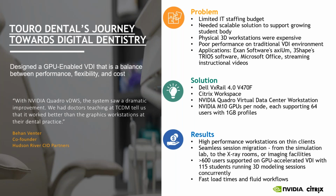However, with today's environment, as you are very well aware of, users don't have access to those thin clients that are on campus. But since Touro College of Dental Medicine had the infrastructure in place, Hudson River CIO was able to easily provide instructions to the students and staff who were remote on how to use these virtual desktops on their own devices remotely. And so up to 670 users were able to access their virtual desktops and workstations remotely as they would have had they been on campus.